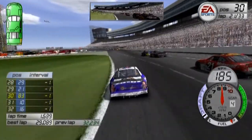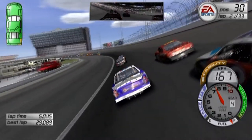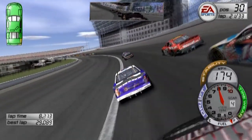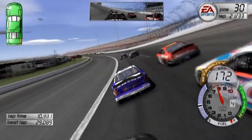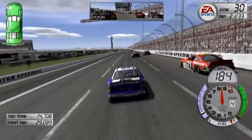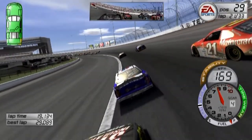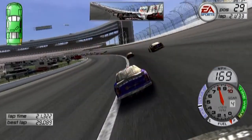This car gets in traffic and it's a handful. Boy, okay. Yeah, we had a really, really bad restart there. It's one of those things, like, the game doesn't start you out in second gear. Sometimes it does, sometimes it doesn't. If you're not prepared for it, my gosh, where are you going?